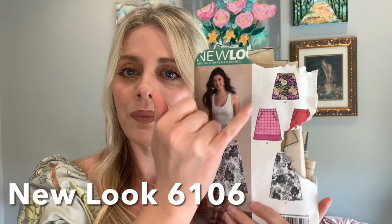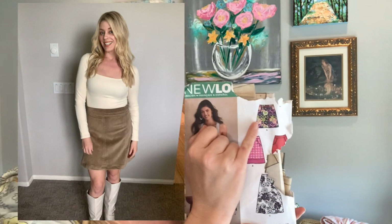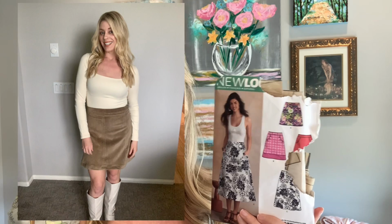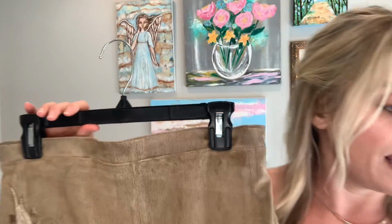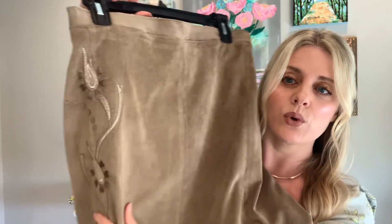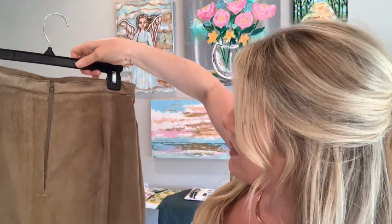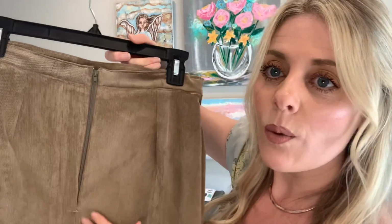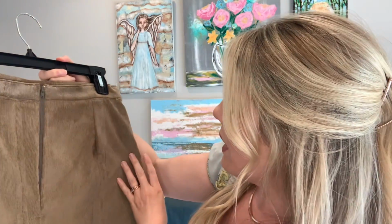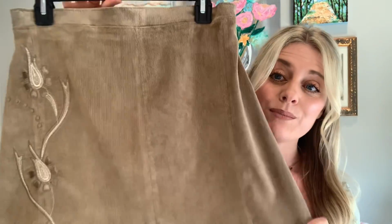But this is New Look 6106. I believe that I did view A, and I omitted the pockets. I just didn't want any added bulk. Plus, I honestly just wanted to work with the material that I had, and just whipped up this little piece. I wanted the embroidered piece to be on the one side, and there's a little back zipper, very easy breezy. You add your darts in the back for some structure, but I'm super happy with it.